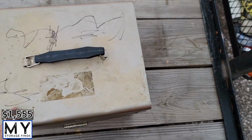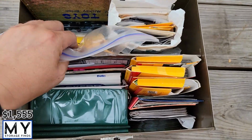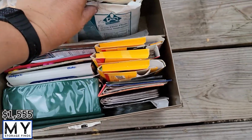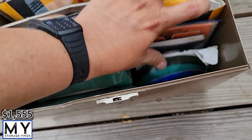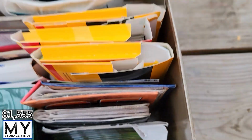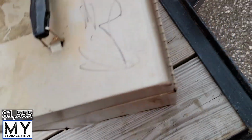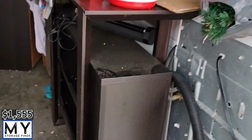Got a box. All right, you guys ready? Pictures, pictures, pictures, and more pictures. I was getting excited there for a bit, but what are you gonna do? All right, so more personal stuff that will go back to the facility.